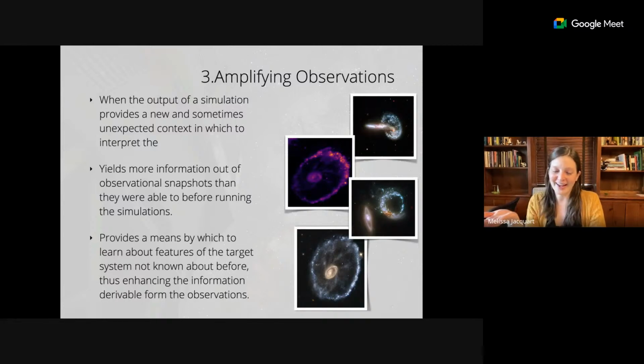And so the last that I have is the third role of simulations, which is in amplifying observations.